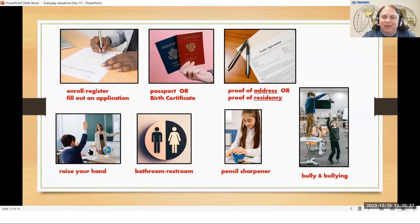Raise your hand. The teacher might tell the children, if you know the answer, raise your hand. Put your hand up so that I know that you would like to talk. So children will raise their hand so that they can answer the teacher, or if the child needs to say something about going to the bathroom or something, then the child can raise their hand to get the attention of the teacher, and that lets the teacher know, I would like to talk.